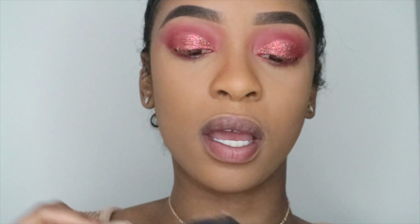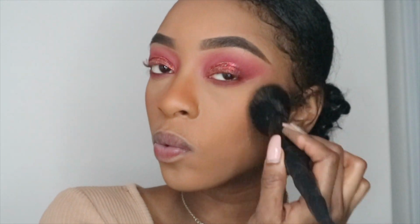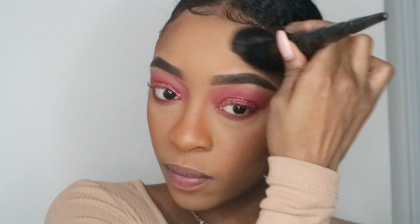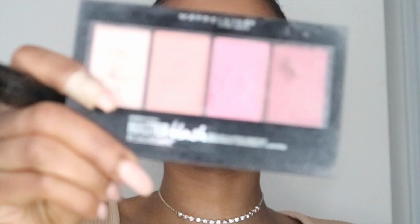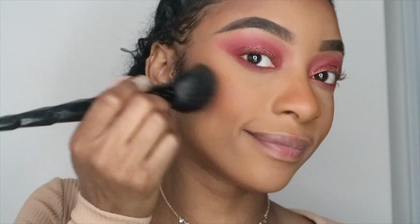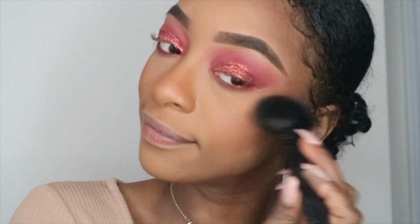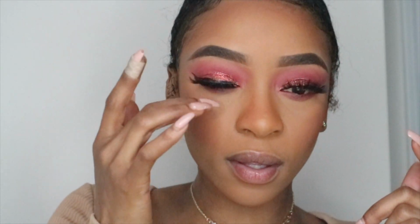So I'm taking my OG Anastasia Beverly Hills contour palette, and I'm just taking these two shades that I always take, and I'm just contouring and bronzing up my face just to bring that melanin back. Now I'm taking this Maybelline blush palette, and I got it at Shoppers Drug Mart. I can't remember how much it was, but yeah, I'm just taking these two shades and mixing them together.